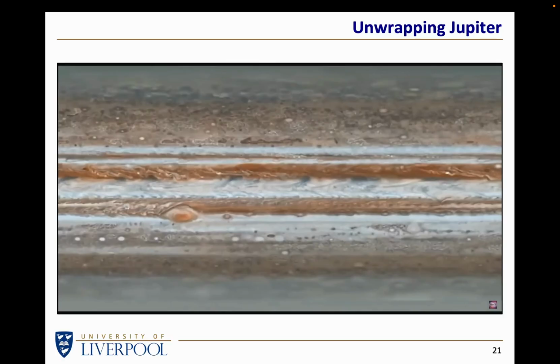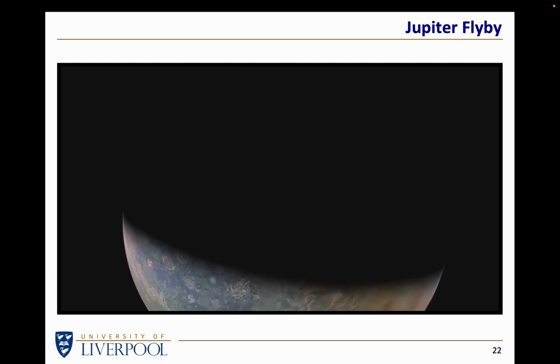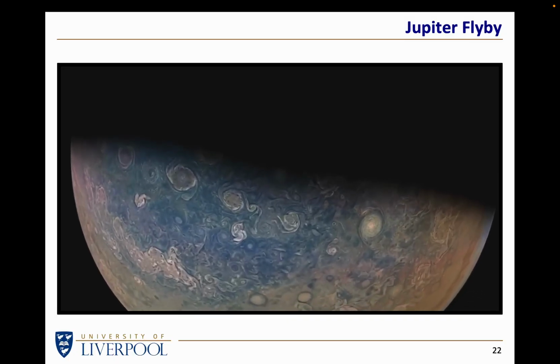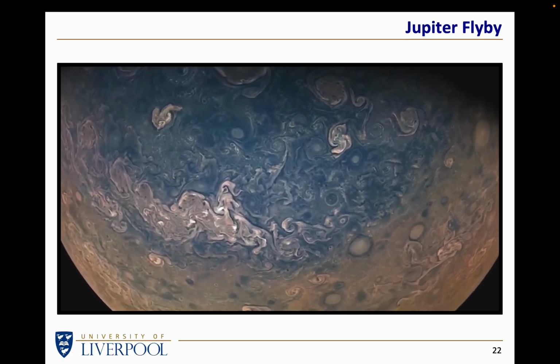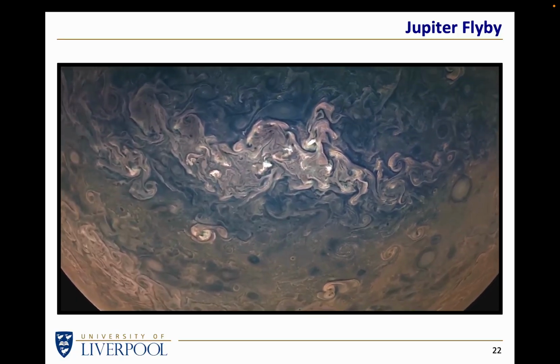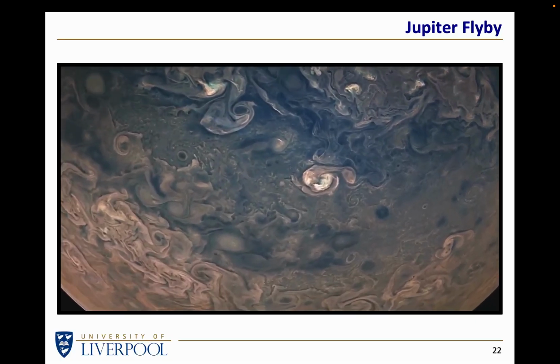And again, trying to understand the cloud systems, the weather systems on Jupiter, helps us try and understand weather systems on other planets. Juno was designed to go into orbit and swoop down over the surface of Jupiter. And as it swoops down, you get a real close-up view of the planet. You can see the chaotic storm systems. You see occasional flashes of light. That's lightning in the storm systems on Jupiter.